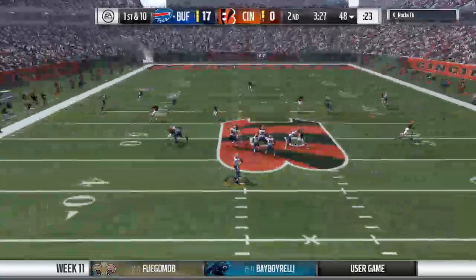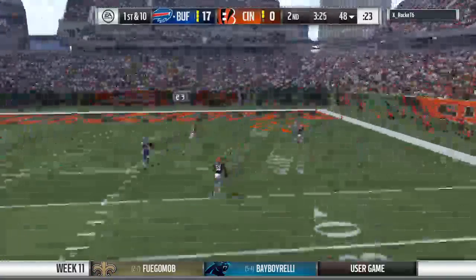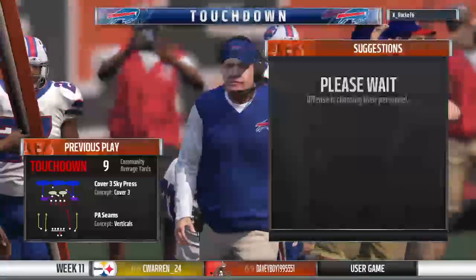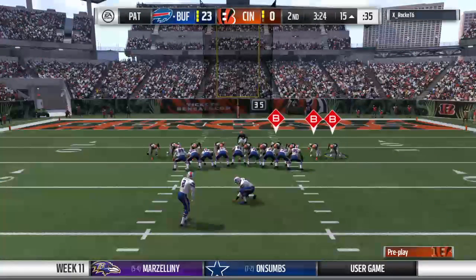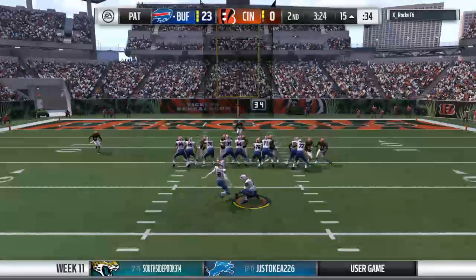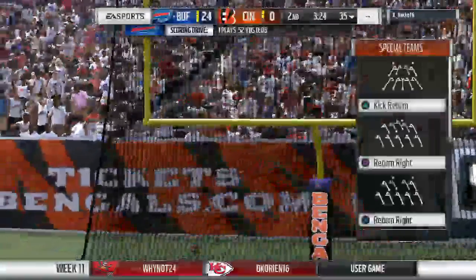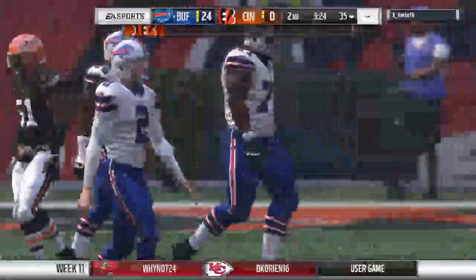Now a play fake here on first down. He's going to air this out deep. And this is caught inside the 5. And all the way home for a Bills touchdown. Their dangerous wide receiver. His first touchdown on the year. And the lead will grow by one more. And the Bills will add on to their lead.